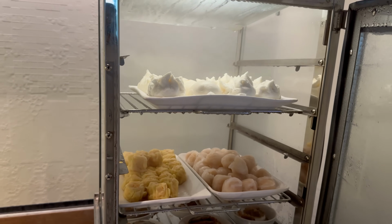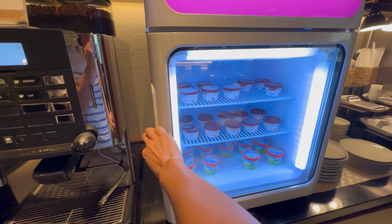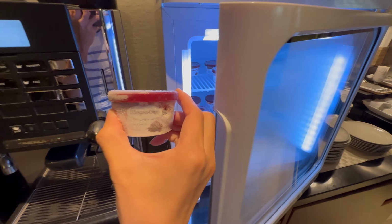For the dim sum selection, you've got hagao, siu mai, and chicken rice in lotus leaf. For those with a sweet tooth, you'll like this dedicated Haagen-Dazs ice cream fridge.